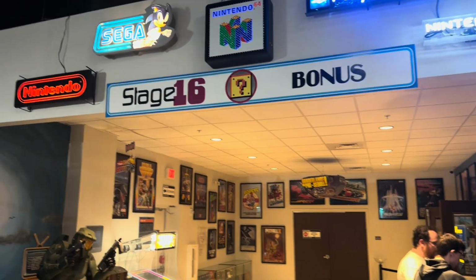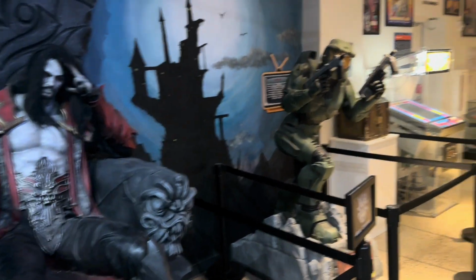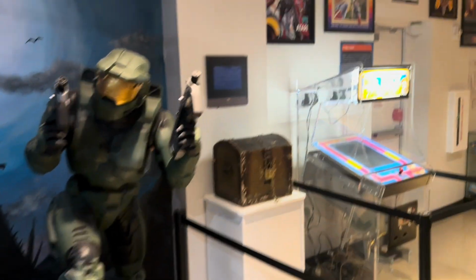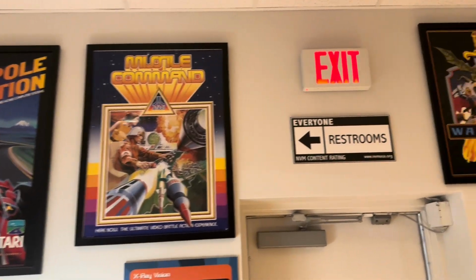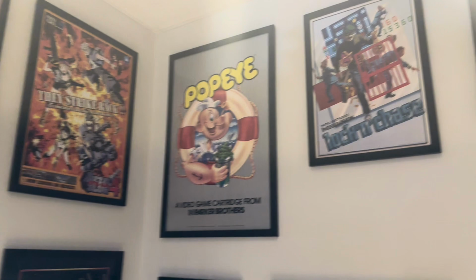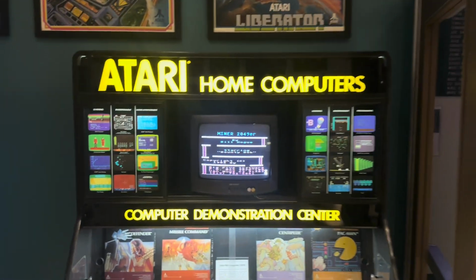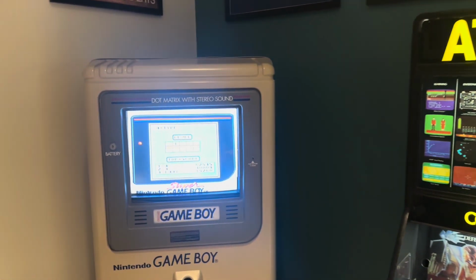Stage 16, called Bonus, is right outside of the arcade. They've got some really killer statues here, in addition to some coin-op games. And they've got some rare posters on the wall, which really look cool. Love to decorate my game room with these. These are very hard to find. I like that they have them framed. They look very nice on display. These are promotional posters as well as retail posters. Atari Home Computer Demonstration Center. You see that one even less often than the Atari 2600 version. Really cool stuff.